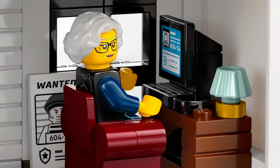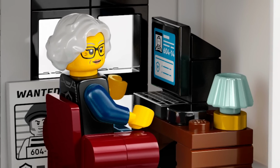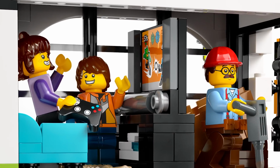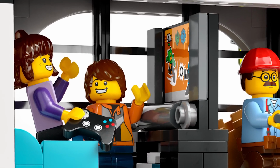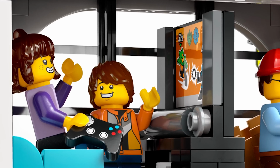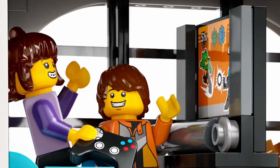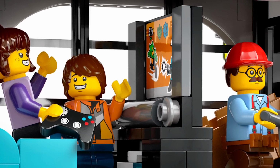And the wanted poster is just there on the floor. It is placed somewhere else in the set, but I like the little seat as well as the table and everything there. On the top floor, you've got a big couch as well as a big TV screen, which is referencing some other stuff from City in the past, and then also some sort of gaming console down below. And you do have this wall that is missing that you could see is being broken open.